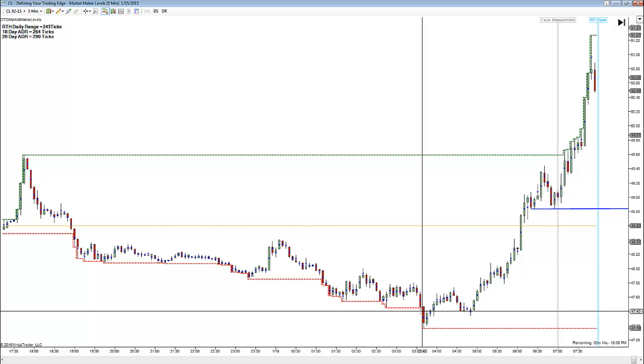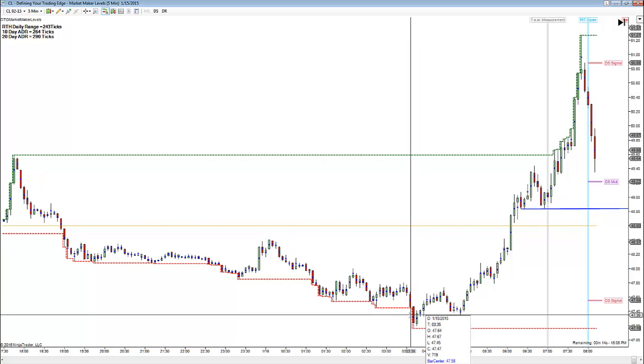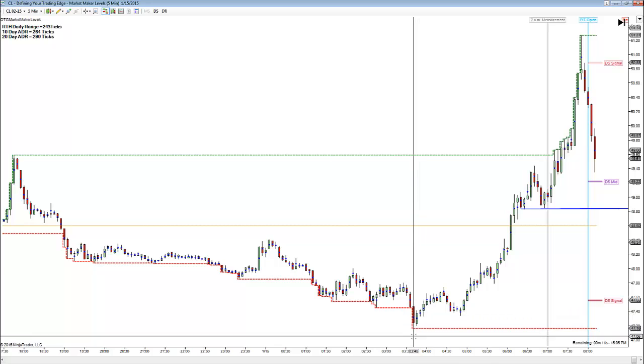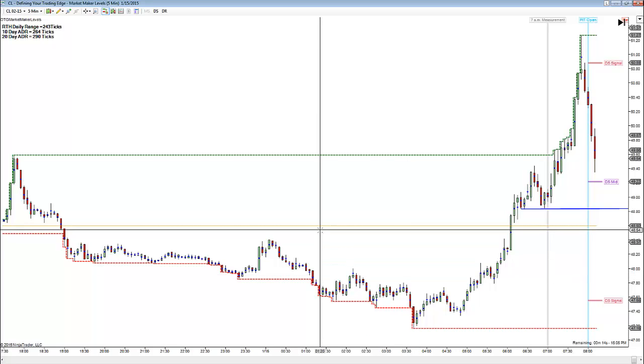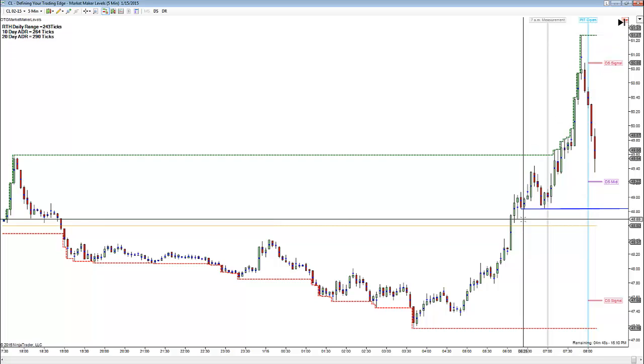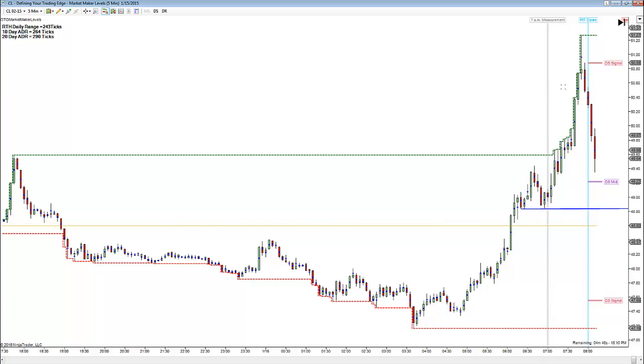The low down there was at 47.16, sorry about that. And we made this meteoric climb all the way up here to the 51.27 level. So 51.27 minus 47.16 is a $4.11 move from low to high.